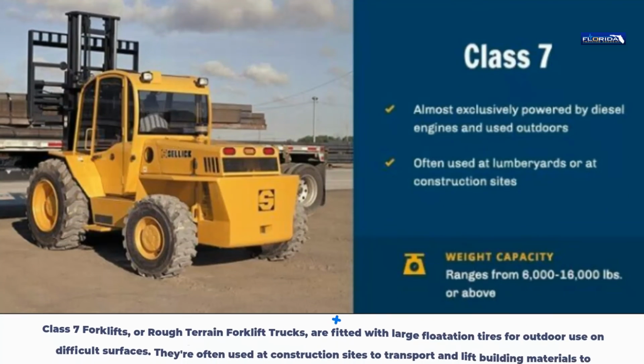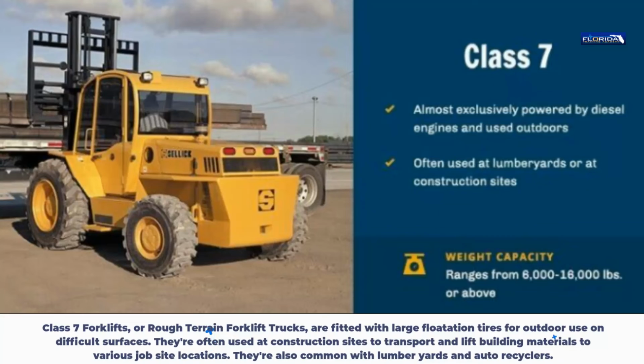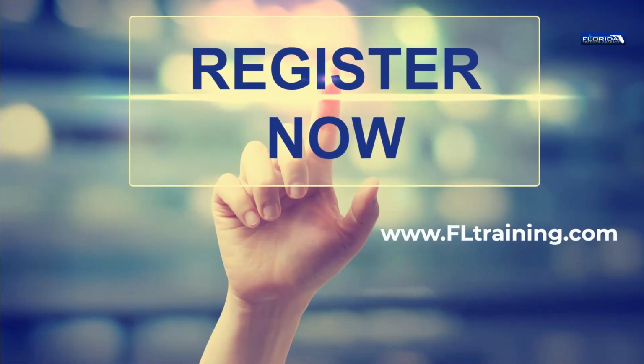Class 7 forklifts, or rough-terrain forklift trucks, are fitted with large flotation tires for outdoor use on difficult surfaces. They're often used at construction sites to transport and lift building materials to various job site locations. They're also common with lumber yards and auto recyclers.